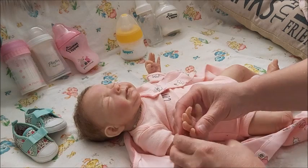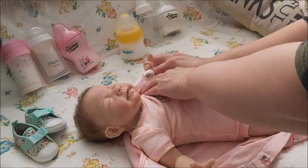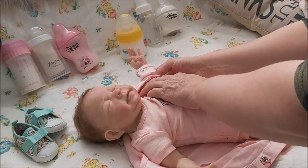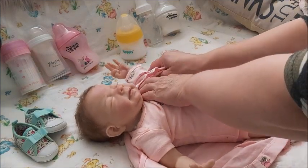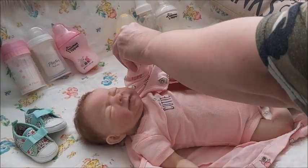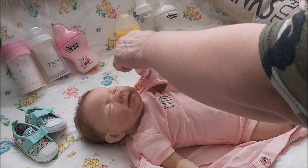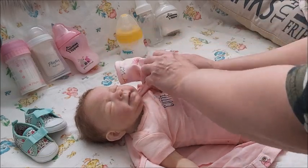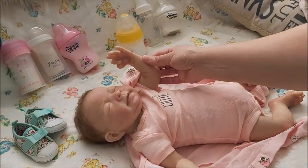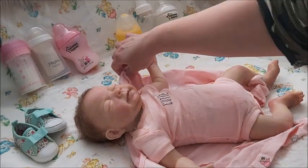Okay, be careful with her hands. But, oh, she is a Charlotte sculpt, I think. No, my other partial silicone is Charlotte. This one is the... I will find out for you. Gently. Pulling on this is no issue for me. It's pulling on their digits that I don't really want to do.